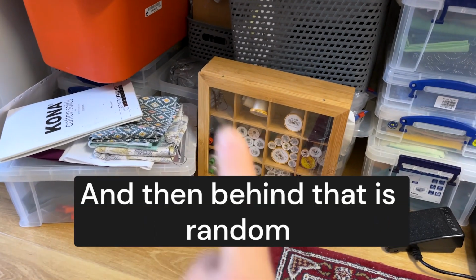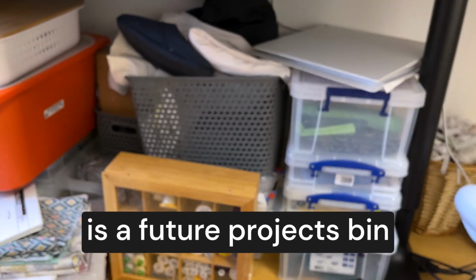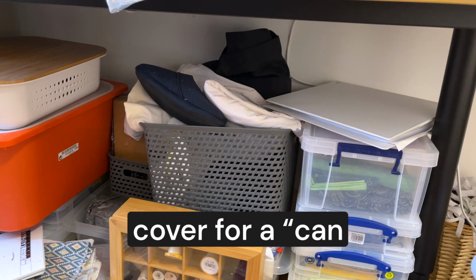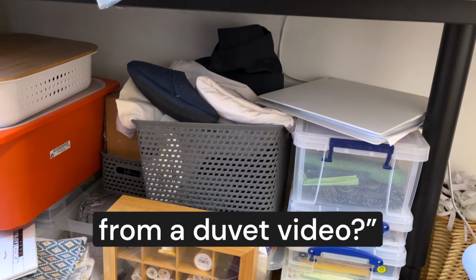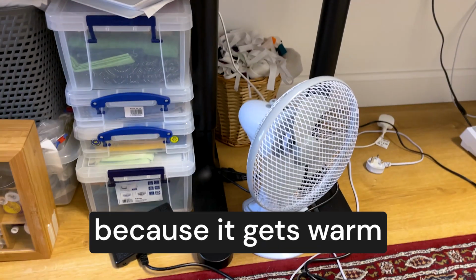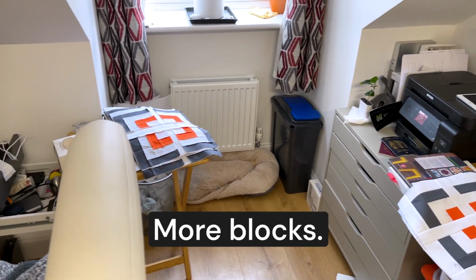This is my thread box, and then behind that is random. And then that is a future projects bin. So that's actually an old duvet cover for a Can You Make a Quilt from a Duvet video. And then back here I have my unusable scraps bin, a fan because it gets warm in here in the summer. And then rubbish, more blocks.